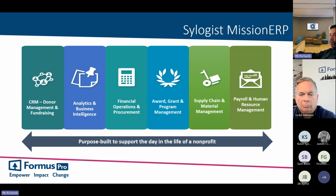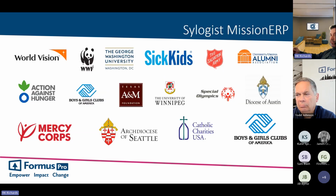So that is the suite of our products, and some of the customers that we work with, just to give you a sense. Various types of nonprofits, ones that are heavily grant funded, ones that are donor funded, universities, alumni associations, religious organizations, community service organizations, all of those that you can see here on the screen. It's just a brief listing of some of the clients that we work with. So we live in the nonprofit space every day. We work with clients like you, and that's all we talk about.